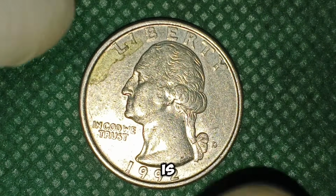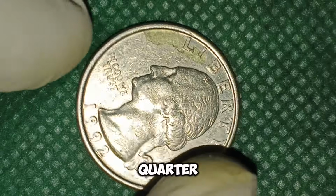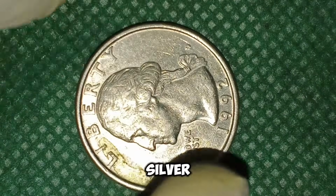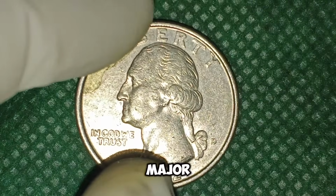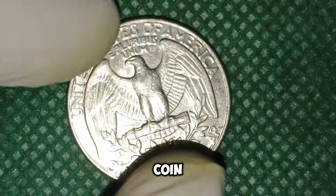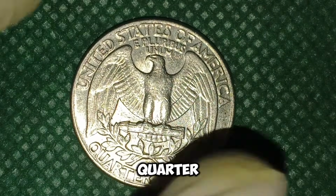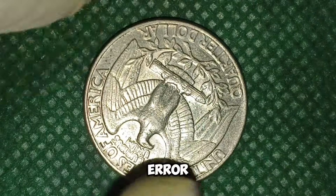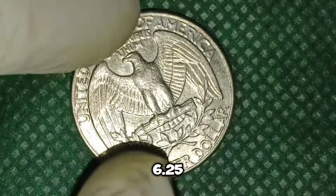Another thing to check is the edge of the coin. A normal quarter will show copper between the nickel layers, but if your coin's edge looks solid silver all the way around, that's a major clue that it could be a wrong planchet error. In that case, weigh the coin. A normal 1992 quarter should weigh 5.67 grams, while a silver planchet error would weigh closer to 6.25 grams.